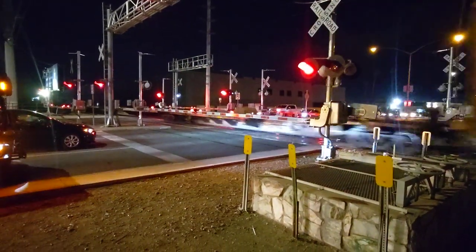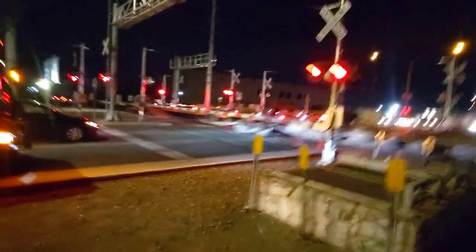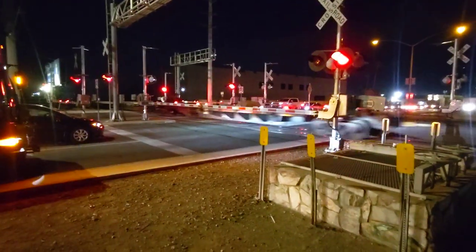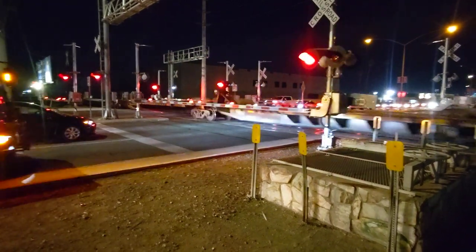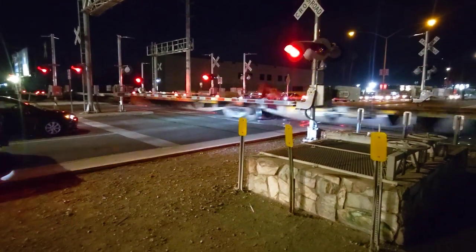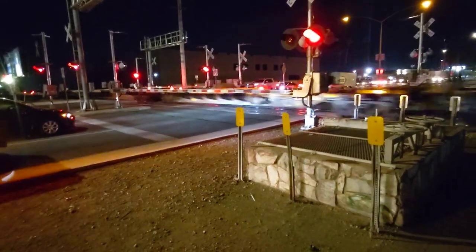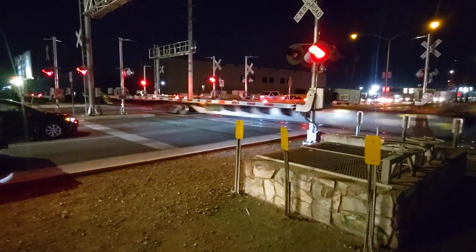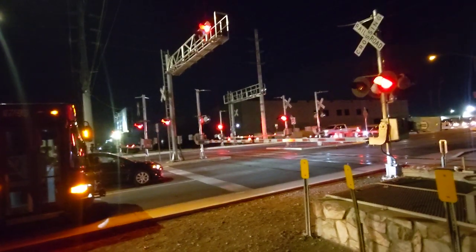Oh wait, no, not the end yet. Ah, fake outs. It's just those. I don't know what those cars are. Those kinds of cars remind me of the intermodal cars. Okay, no, there's the end. I'll give you a shot of the gates rising.